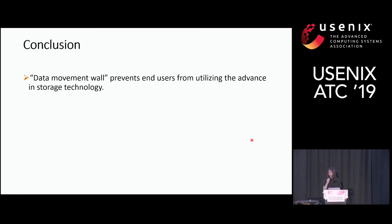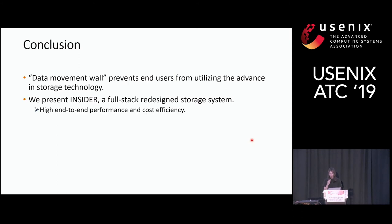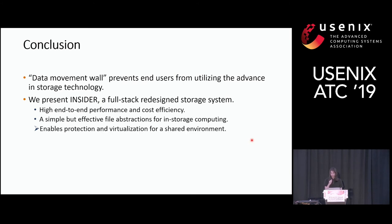Finally, let me conclude the talk. In this talk, we observe a data movement wall between host and drive. It prevents end users from leveraging the advanced storage technology. To cross this wall, we present a new system called Insider. It achieves 3 properties. First, Insider achieves high end-to-end performance and cost efficiency. Second, Insider exposes a simple but effective abstraction for in-storage computing to reduce the host-side programming effort. Finally, its control plane design enables protection and virtualization for a shared executing environment. With this, I'm happy to take any questions.